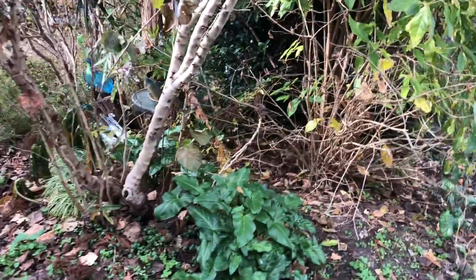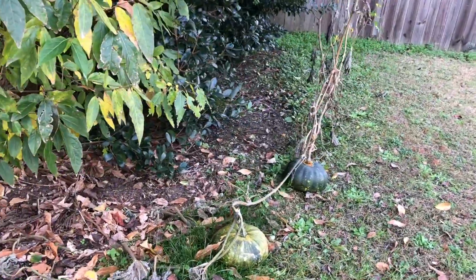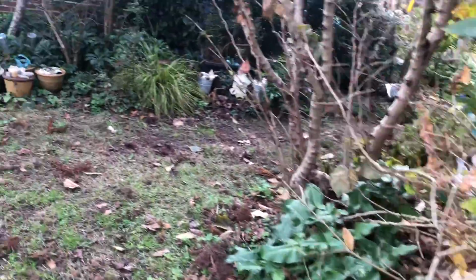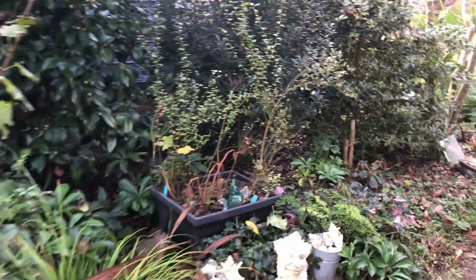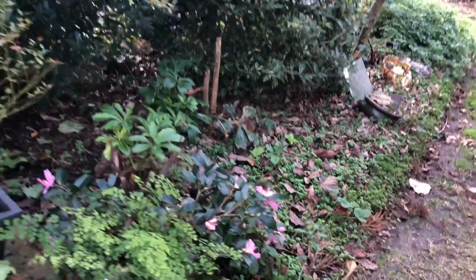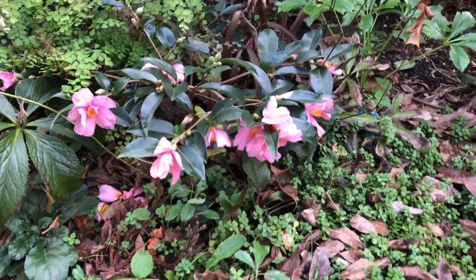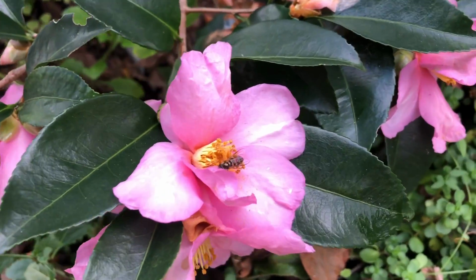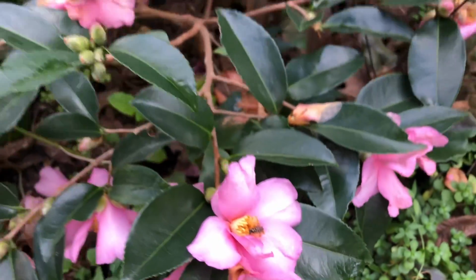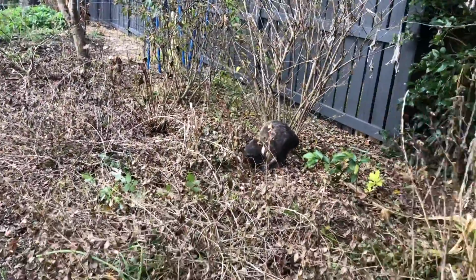Now I still have pumpkins on the vine that I need to harvest. They're delicious. One of my goals for this week is to can a bunch of the Seminole pumpkins. Camellia Brie is doing great. The bees and flies and wasps, all the pollinators love it. There's a little kitten, Miss Ava Grace.